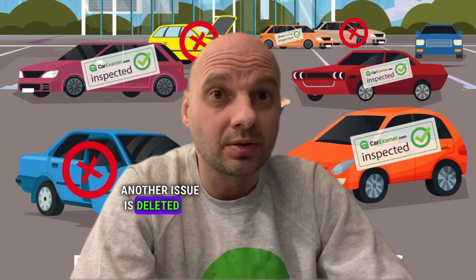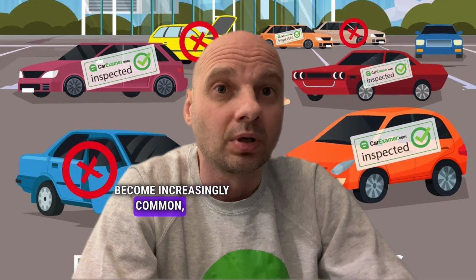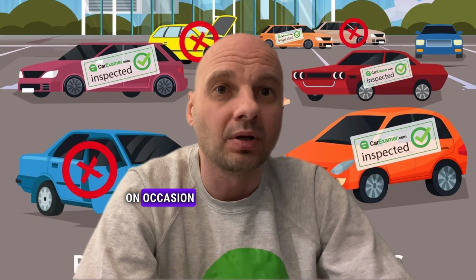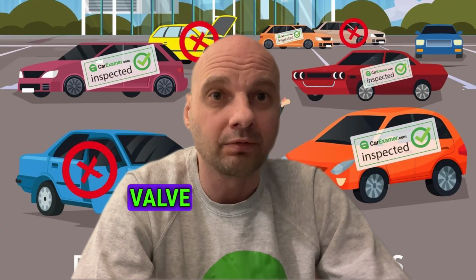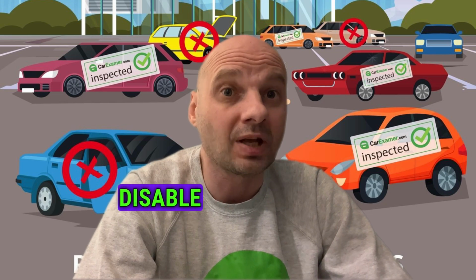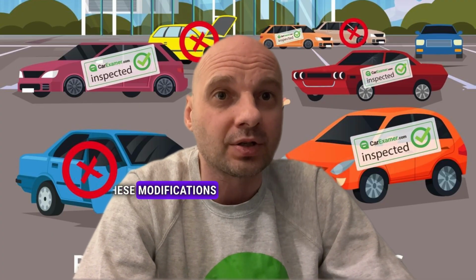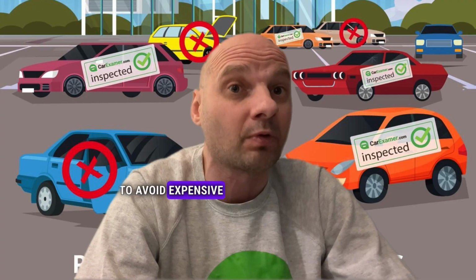Another issue is deleted or tampered emission systems. Emission system tampering has become increasingly common, particularly on diesel vehicles. Common examples are particulate filter removals or deletions. Less common would be EGR valve deletions, AdBlue system bypasses, and ECU remapping to disable emission faults, which can indicate an expensive repair once you want to repair it properly. These modifications are often carried out to avoid expensive repairs, as I said.